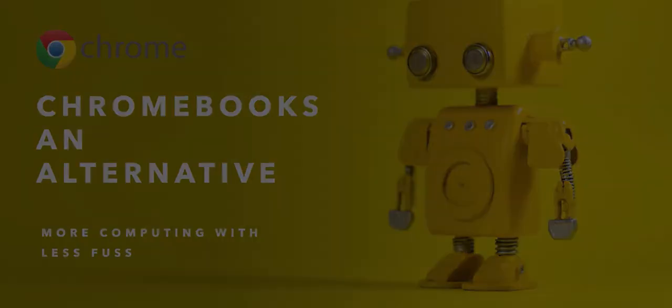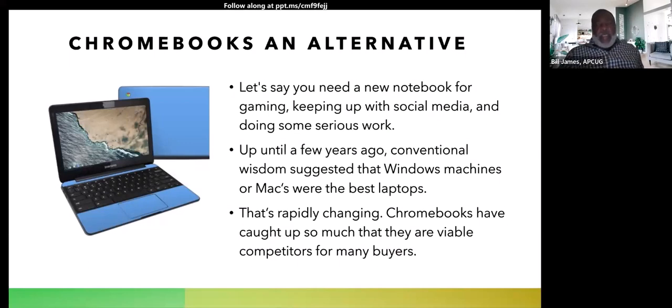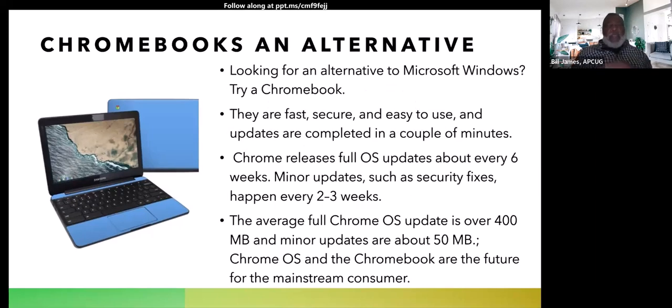I'm going to share my screen. Up until a few years ago, conventional wisdom suggested that Windows machines or Macs were the best laptops. But that's rapidly changing. Chromebooks have caught up so much that they are a viable competitor for many buyers. Looking for an alternative to Microsoft Windows? Try a Chromebook. They're fast, secure, easy to use, and updates are completed in a couple of minutes.